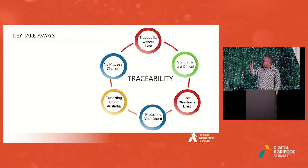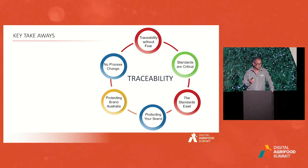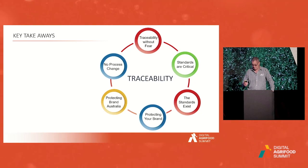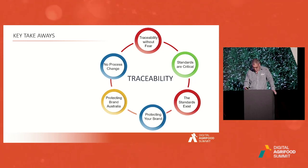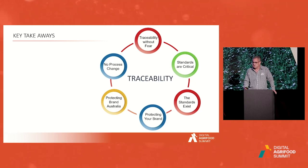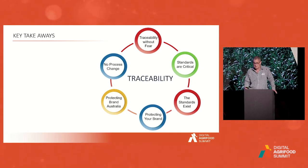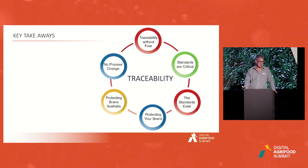So we're protecting the brand, and guess what? It can all be done without major change to process. Believe me, the operations manager at the plant that we worked with, Perfection Fresh, when I first walked onto his site, he said to me, "Doss, if you slow us down or you change our process, I'm going to lock you in the freezer." And he was dead serious. Now, I'm still standing here, so we got through it. So it can be done without massive change to process.